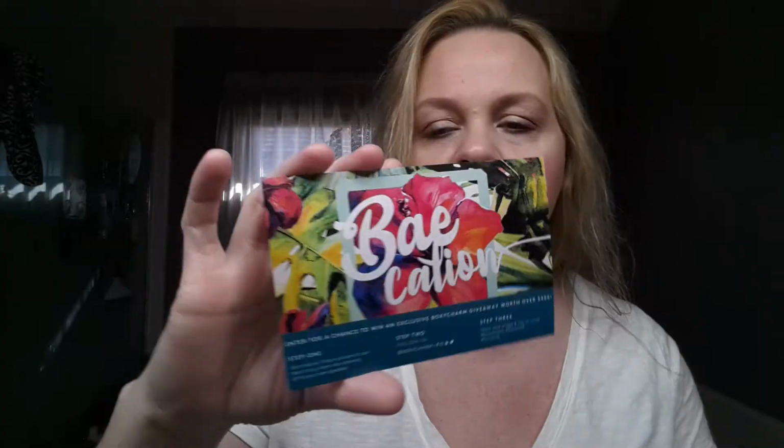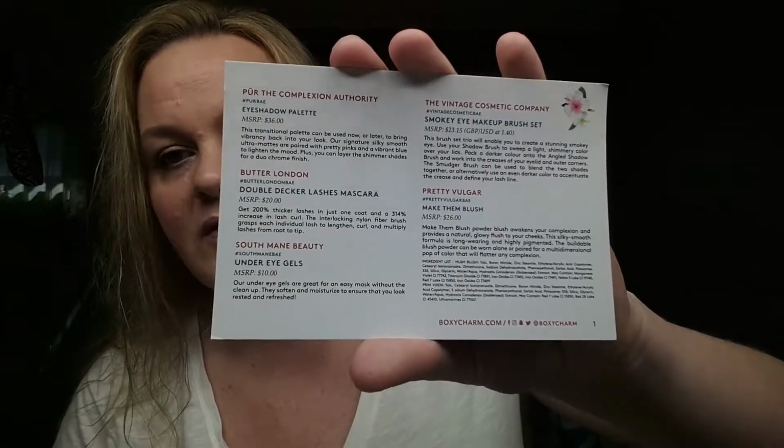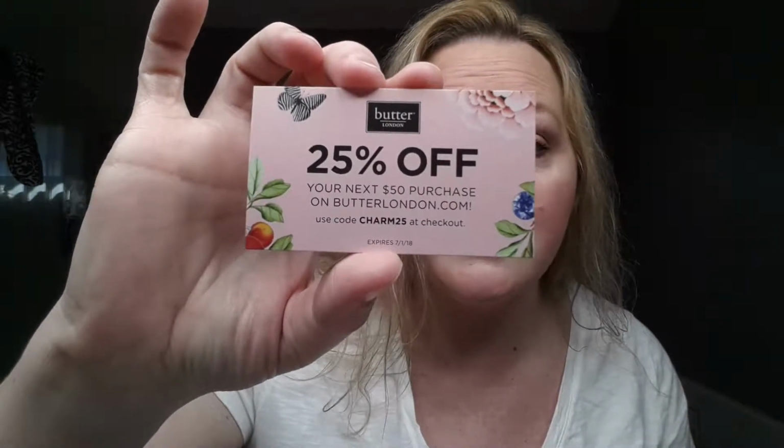So anyways, here we go. March 2018, it says vacation, super cute. On the back, it shows the products and their value that are in the box. And we got a coupon, if you want to write this down. This is for Butter London, 25% off on your next $50 purchase. That's a great deal. Let's get in here and see. It already looks awesome, so I'm very excited.